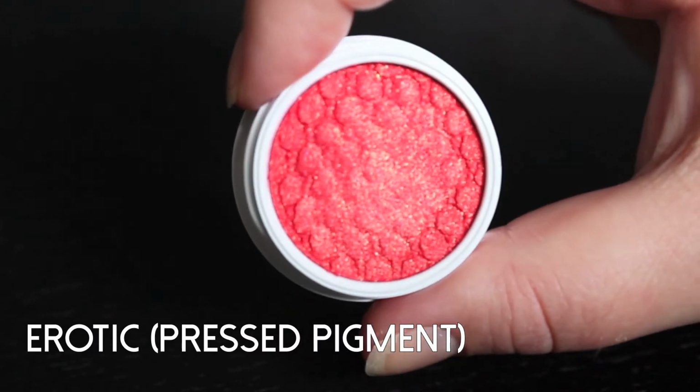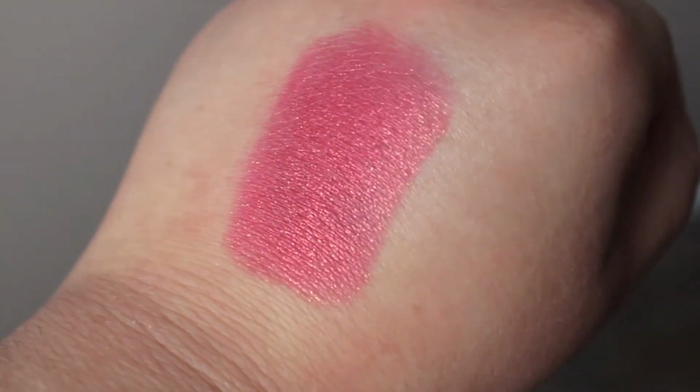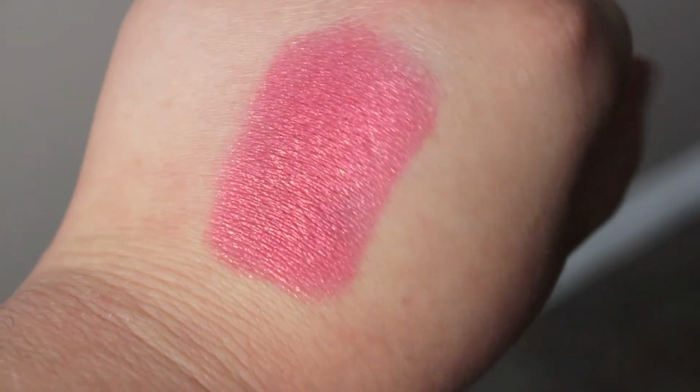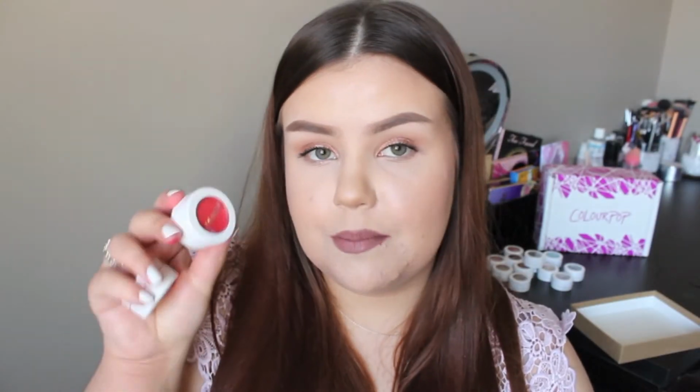So starting off we have Erotic, which is one of my favorite shades. I haven't actually used it in a look yet because it's intimidatingly beautiful, but it's so pretty. It is this really intense hot coral red color that is just loaded with gold and pink shimmer as well. Really, really pretty. I love this color.